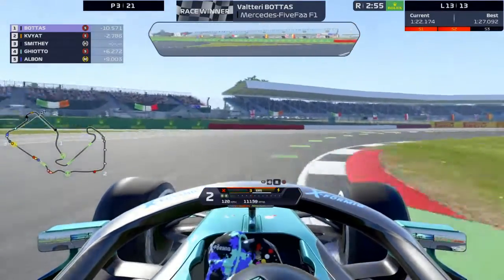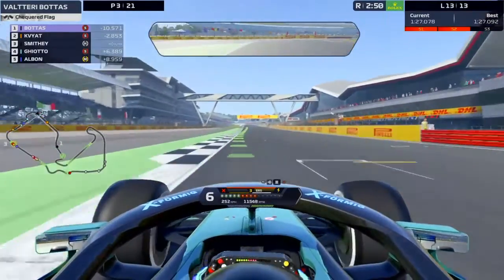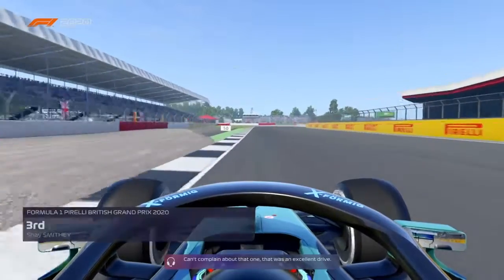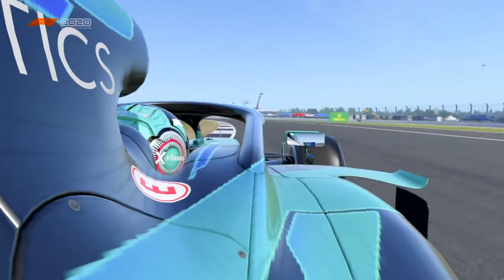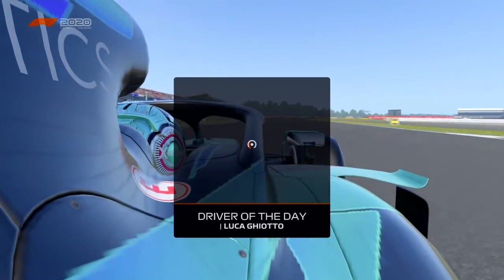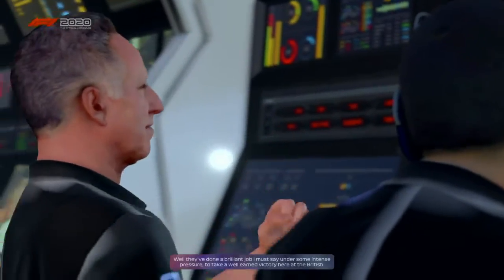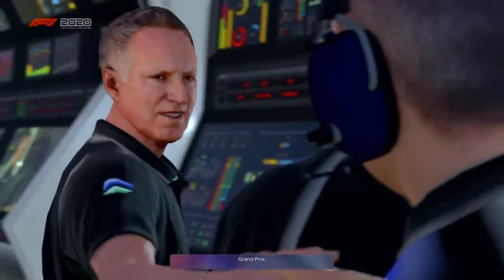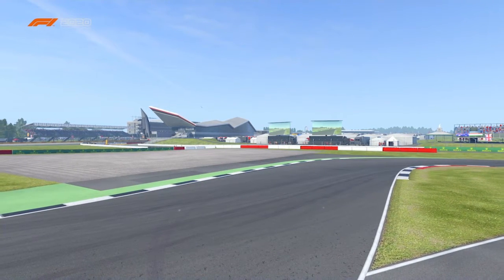There it is. Valtteri Bottas finishes in first place, second goes to Danny Kvyat for McLaren, and in third Shay Smithey with a podium. Pretty good race all round, and driver of the day goes to Luca Galotto in his Mercedes AMG. So Mercedes-FiveFa get a first and third position in the British Grand Prix.